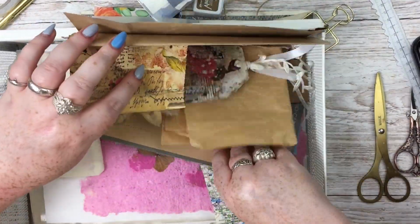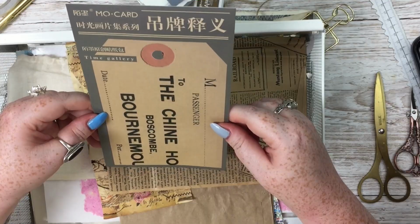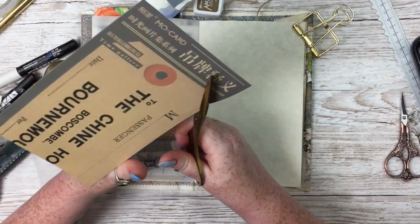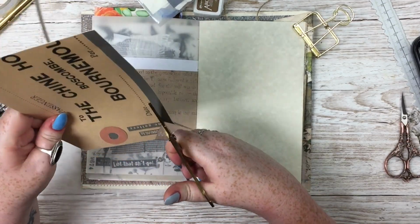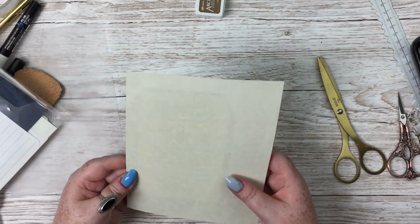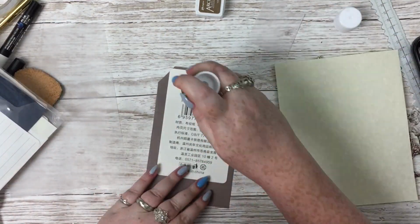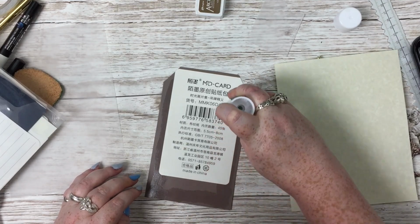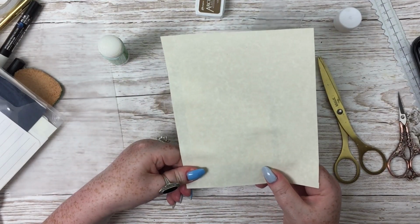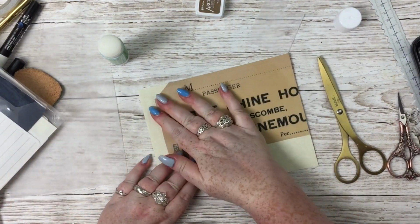The next prompt I'm going to work with is the layered tag prompt, and I'm going to take this one quite literally. I picked out this packaging from my box of scraps, which obviously had that tag shape on it, nice big tag. I thought, perfect, we'll use that. I'm going to back that with some parchment paper, just so you can't see the branding and boring stuff on the back of that, cut around the edge of it.